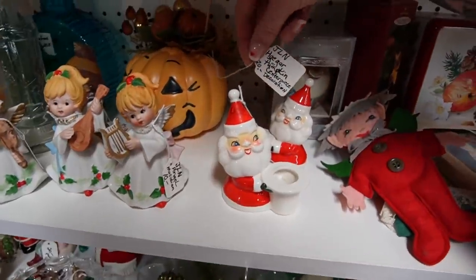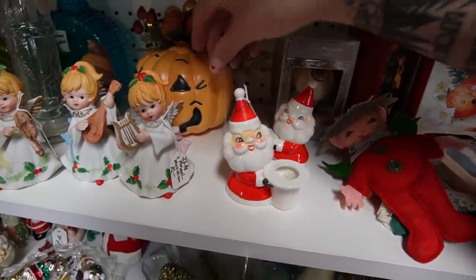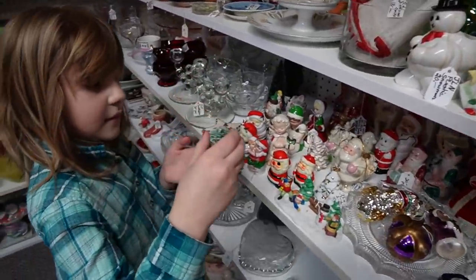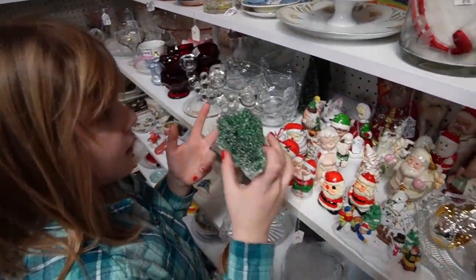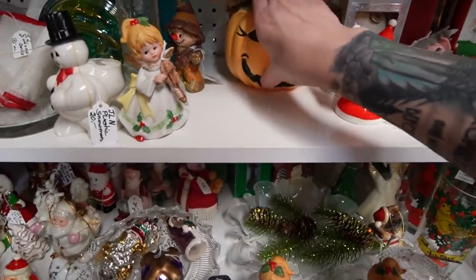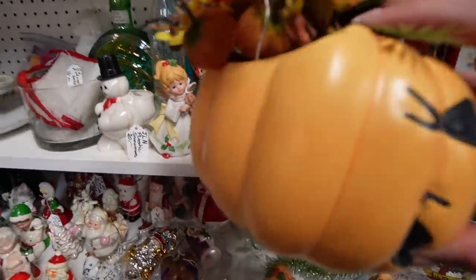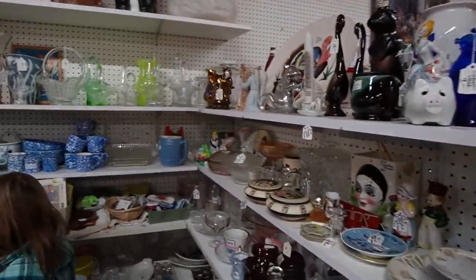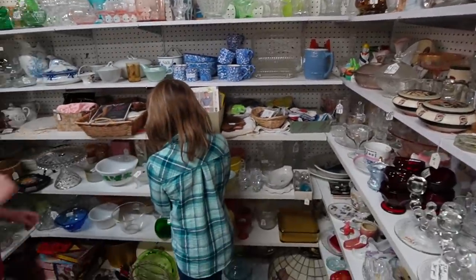Yeah. That's what I thought. Look at that. Beanie has these. What? She has those little bottle brush trees? Yeah. That makes sense. I'm going to move this down and we're going to pull this guy out. What does he say? Higger, USA. Jack-o'-lantern. Fantastic.